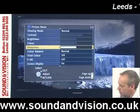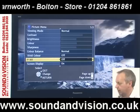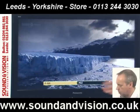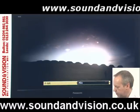As we come further down that scale, you've got other options on here, things like noise reduction systems, where if you are getting any sort of grain or noise in the image, you can actually switch the noise reduction systems on to mid or minimum or max to reduce some of that noise in the picture itself.